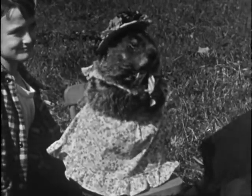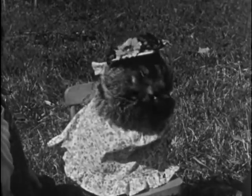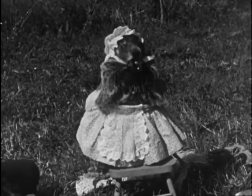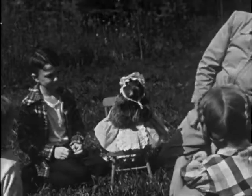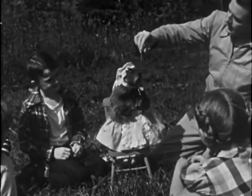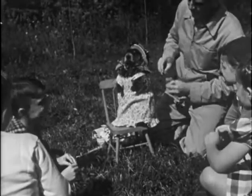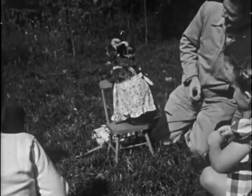Chucky Lou has several different dresses and hats that people have made for her. Doesn't she seem to enjoy showing off her clothes? Almost as much as the children enjoy watching her. Here she is in her apron and bonnet. She looks like an old lady in this costume, doesn't she? She is much like a big doll, except she is alive. Her clothes are about the size of big doll clothes, too.